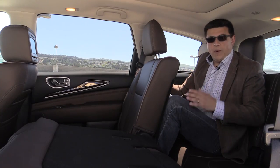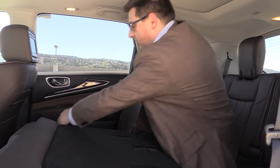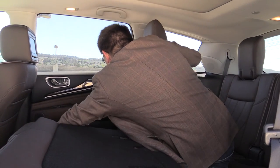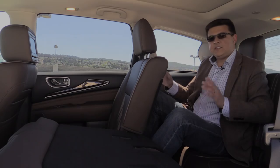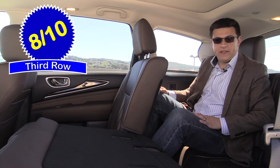Now, the third row is quite cramped if this second row seat is moved all the way back. However, if I adjust the front seat for myself, and then if I adjust the second row seat for myself, now this vehicle is a little bit longer than some of the competition, which is why we have a little bit more third row leg room back here.